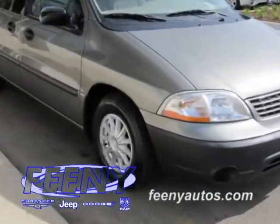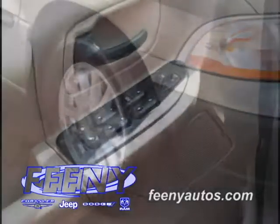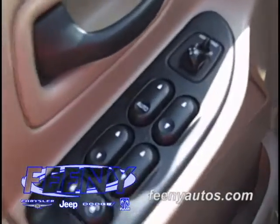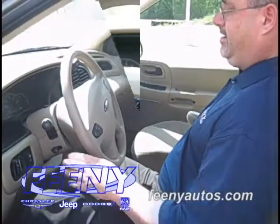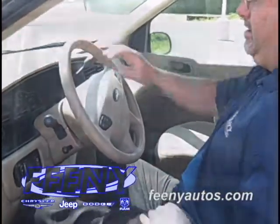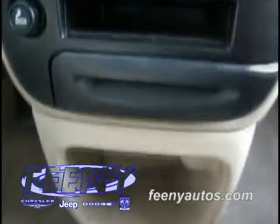15 inch alloy wheels, tires are in great shape. Going around to the interior, you have power windows, power door locks, power mirrors, cruise control and tilt steering. You also have an AM/FM cassette player, air conditioning, rear heat and air conditioning vents as well.